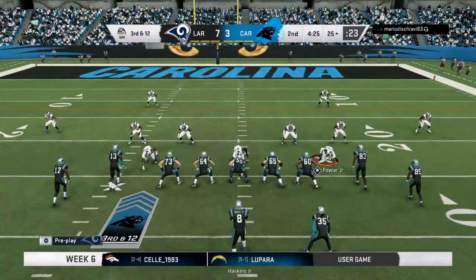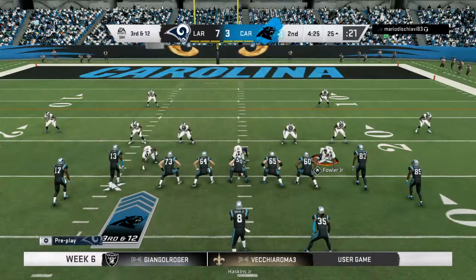You're going to cover him with a linebacker, a corner, a safety. They feel like he can win every battle.